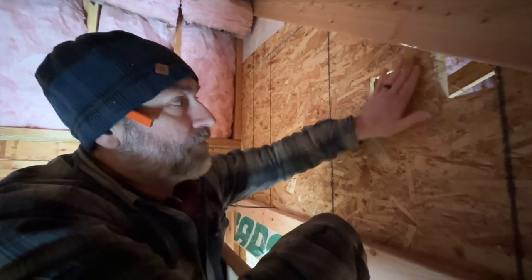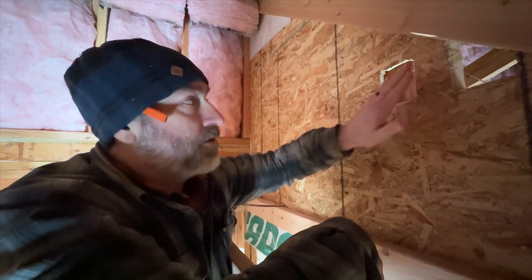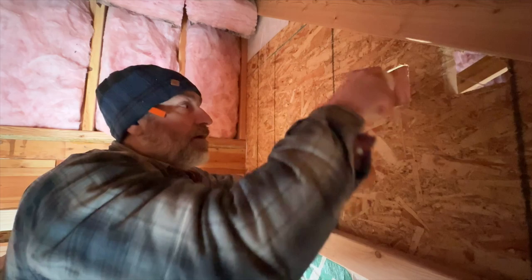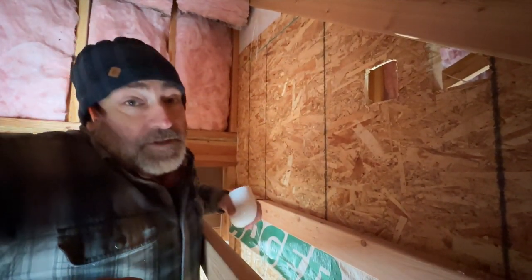All right, so we gotta cut this hole out here. So right here we have a piece of our truss from the other side of the house, the main house. So we got to put one through here and one through here to get our venting out that way, which is actually really good.